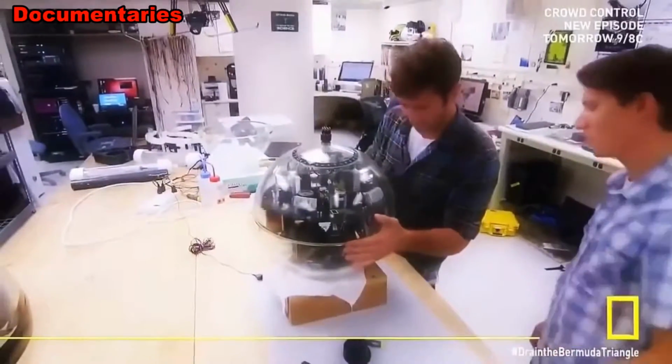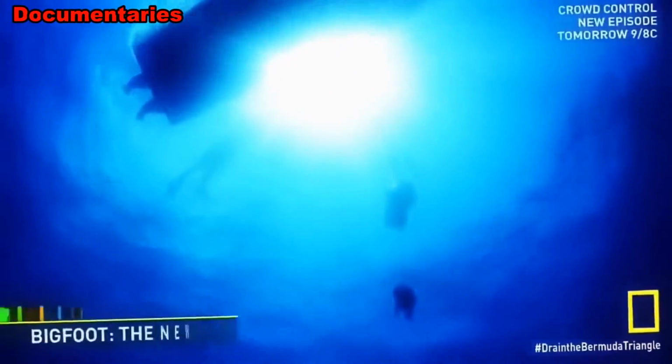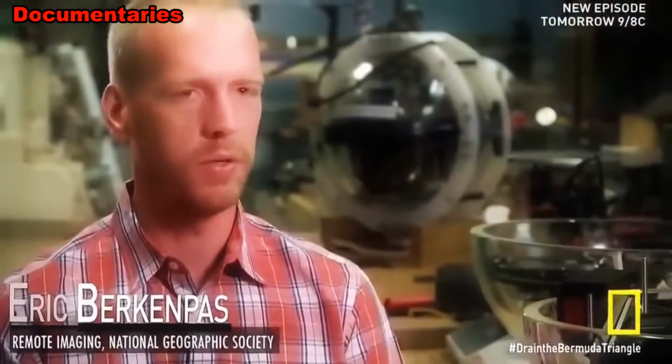Perfect, good to go. After years of development, lead engineer Eric Birkenpass tests his camera in the ocean off Chile. It's unpowered. A heavy weight pulls the camera down. There was still a lot of butterflies in our stomach when we actually threw it over the side into the real ocean.